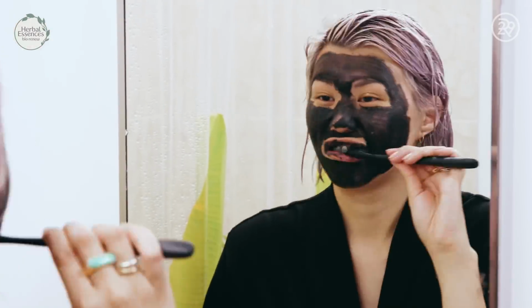Activated charcoal is abrasive, so it's great at buffing away surface stains. However, if you overuse it, it can actually erode the enamel on your teeth, so I'd be careful how often you use it. I'd stick to once every 2 to 3 weeks to be safe.